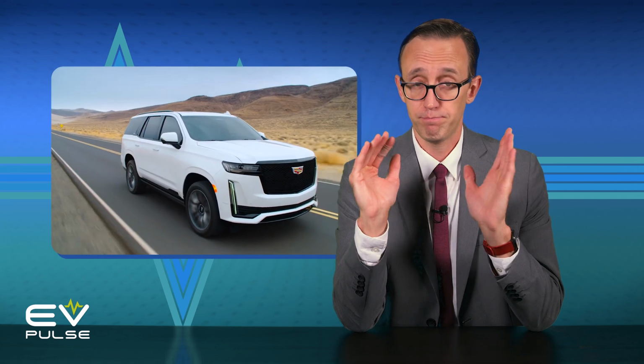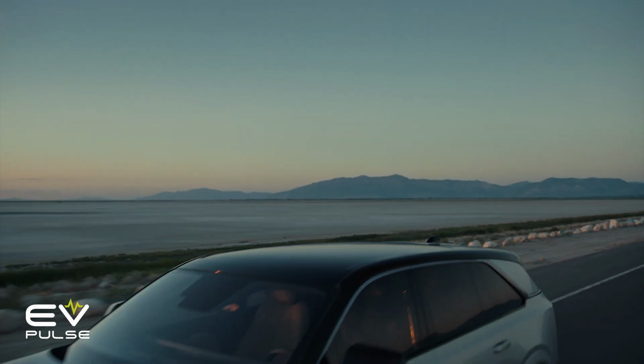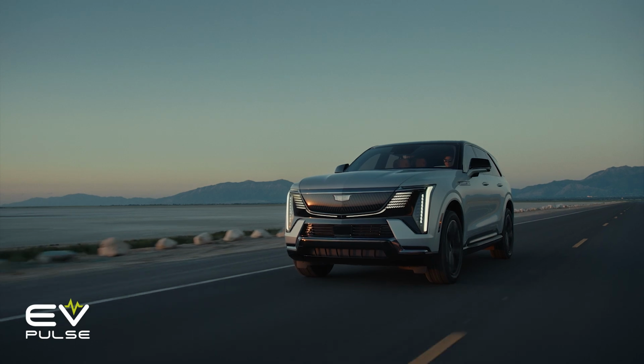But before your temper explodes like a string of firecrackers tossed into a bonfire and you start rage commenting on this video, know this: the conventional combustion-powered Escalade will continue to be offered, so just take a breath and step away from the keyboard. Now, despite sharing a name, the new Escalade IQ will not ride atop the same body-on-frame structure as the current model.